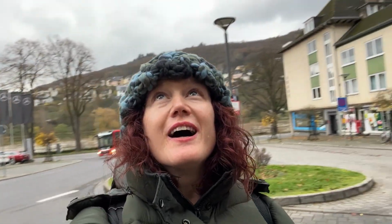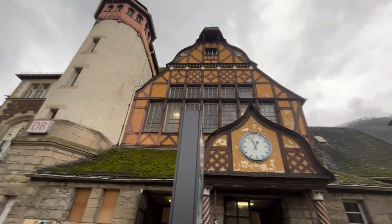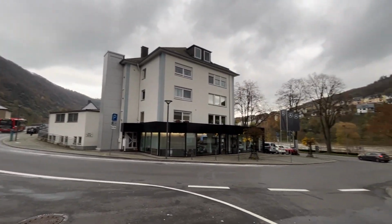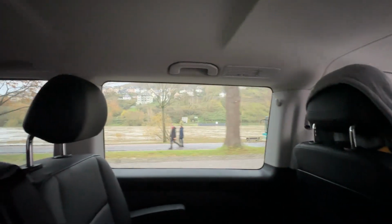So I called my hotel and they're gonna call for me a taxi. There isn't any on hand right now here. So they said it'll be about 10 minutes. Oh, just taking in these incredible views and the beautiful architecture here in Cochem. We're on the taxi for the fun ride over to Villa Vie.